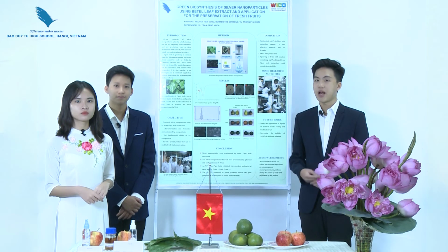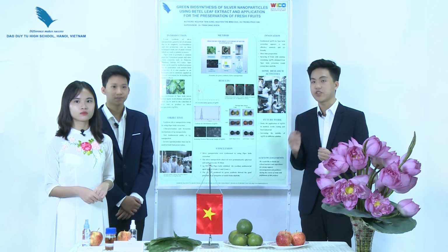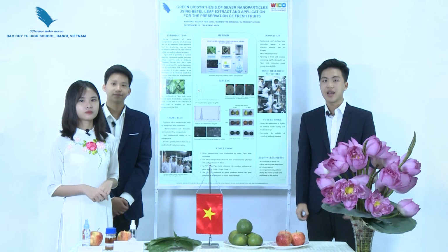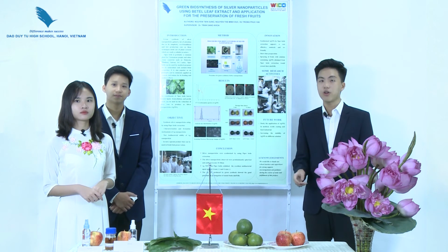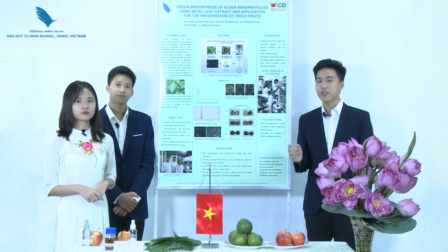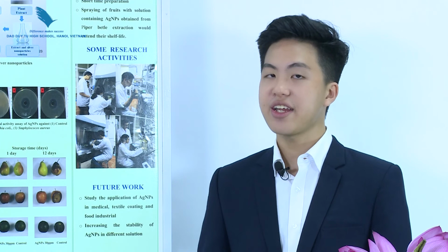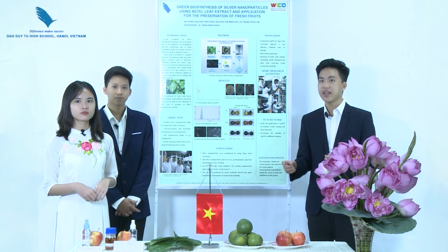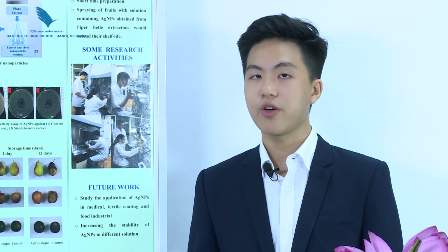The innovations of our project are, first, synthesizing silver nanoparticles using betel leaf extract appears cost-effective, non-toxic, and eco-friendly, and it only requires short preparation time. And last, spraying food with solution containing silver nanoparticles obtained from betel leaf extract would extend their shelf life. The future work of our study is to study the application of silver nanoparticles in medical, textile coating, and food industry, and to increase the stability of silver nanoparticles in different solutions.